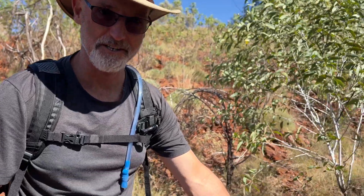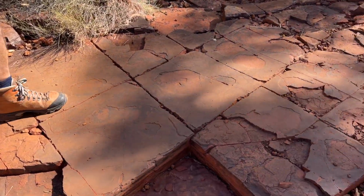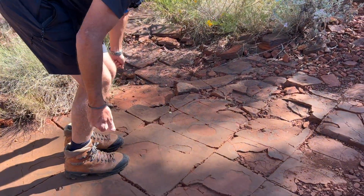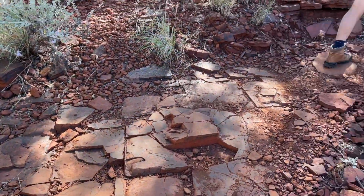Hello, Frank Walker from National Tiles. Welcome to my new range in the Pilbara. Kind of a blacky reddish look, very natural. They are just like tiles.